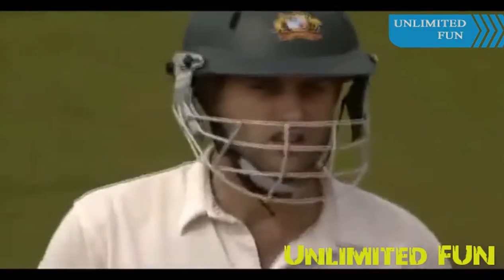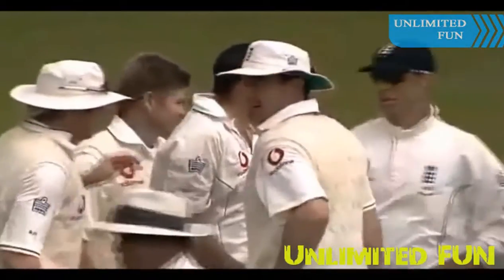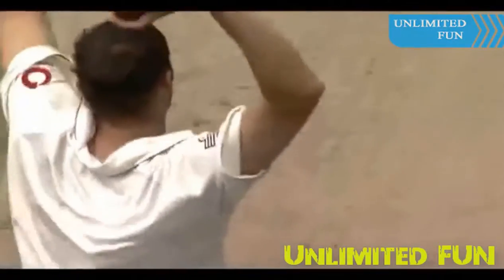I think he might be suggesting there was a bit of bat there. It looked as if it stayed down a little bit. But Katich looking a little mystified as he walks down the pitch. My impression was it was a bit high. It certainly darted back from Harmison. It probably pitched in line and darted back off the seam.